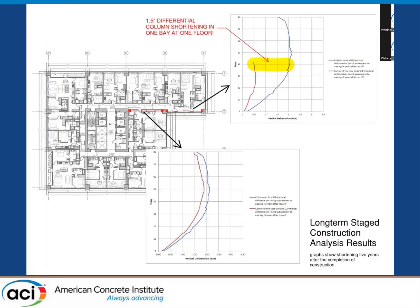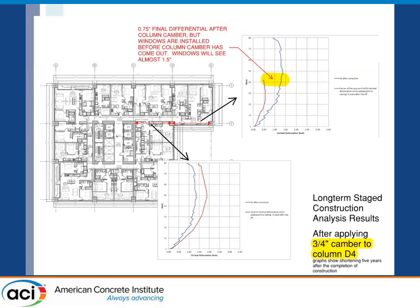Here's another bit of information we got from the EOR, which was really helpful. Basically saying, hey guys, you've got these columns that architecturally all have the same cross-sectional area, and you've got certain columns going up basically 900 feet, and then an adjacent one that's only going up 42 stories. So you've got a different stress state, and you're going to end up with significant differential column shortening in this one bay. This one bay is going to see like 1.5 inches of column shortening in just that 37-foot dimension. So it's quite significant. So how do we mitigate or manage that?